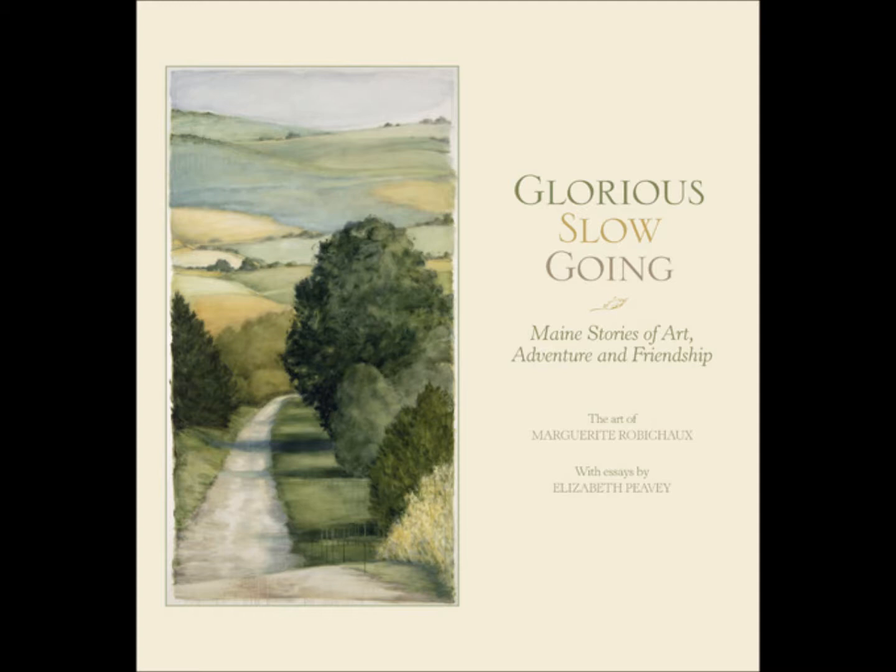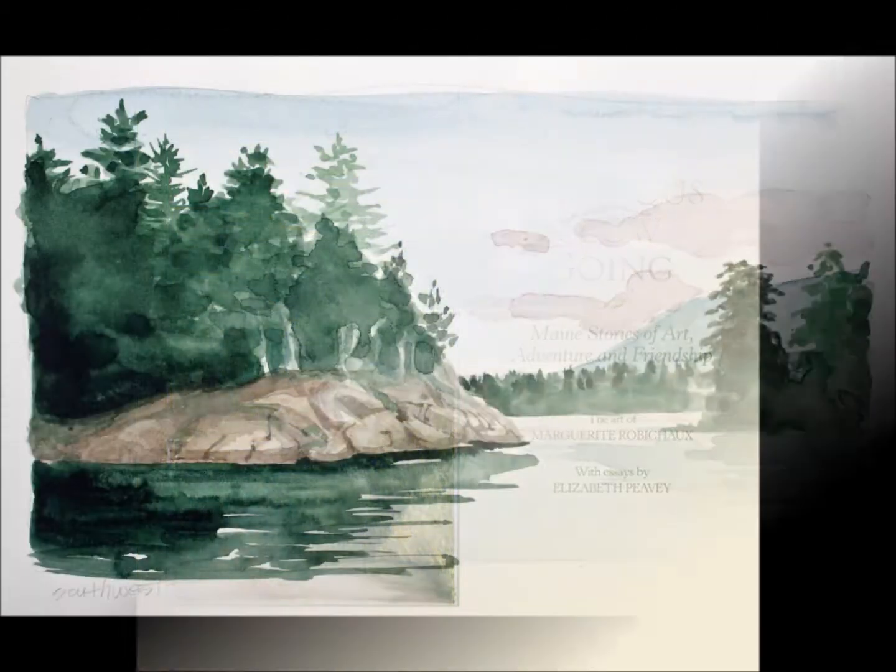The forest and fields, streams and waterfalls, hills and peaks are my subjects. The beauty of the Maine landscape never fails to inspire me.